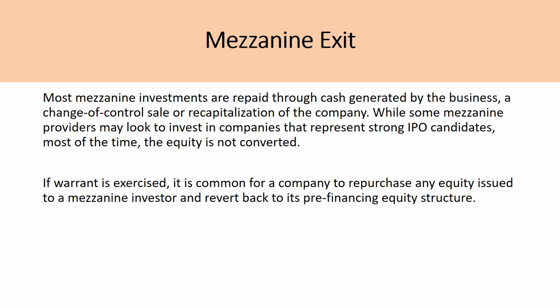While some mezzanine providers may look to invest in companies that represent strong IPO candidates, most of the time the equity is not converted, so the warrant is not converted. If the warrant is exercised, it is common for a company to repurchase any equity issued to a mezzanine investor the moment they get that money back, or the moment that they save up that money, and revert back to its pre-financing equity structure.